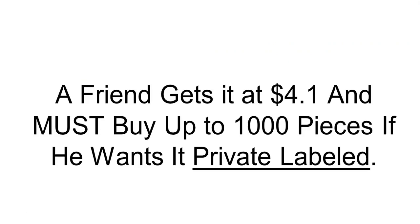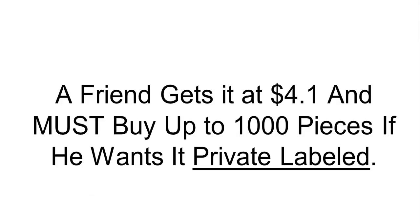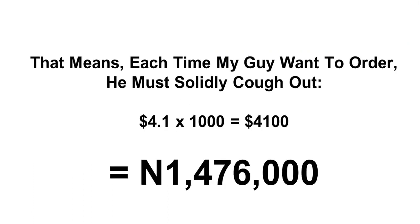A friend of mine, a very big guy who does big in e-com, stays in Ibadan. He does 7 figures weekly from his e-com business. He gets it at $4.1. Maybe he negotiated and gets it at $4.1 from AliExpress, and then he does private labeling. That means he doesn't want the name that everybody would have on their own. He wants his own name. And the condition they gave him is that to get the private labeling for free, he has to buy up to 1,000 pieces. That means he has to cough out $4,100 to buy 1,000 pieces to get that free private labeling. And that's about 1.47 million naira every time he's buying 1,000 pieces.